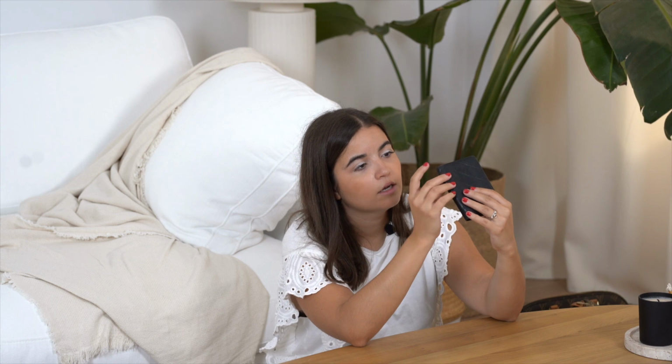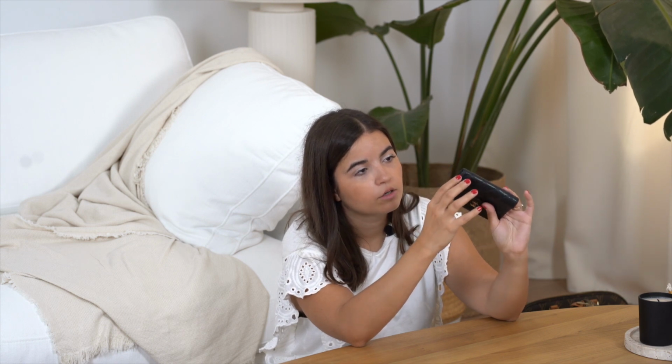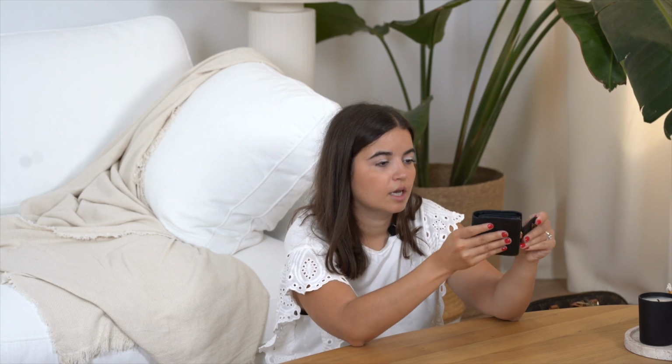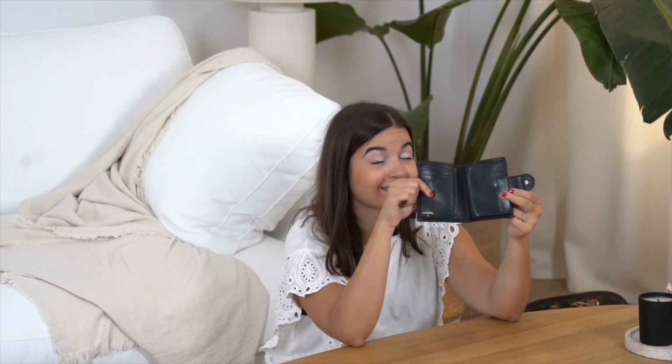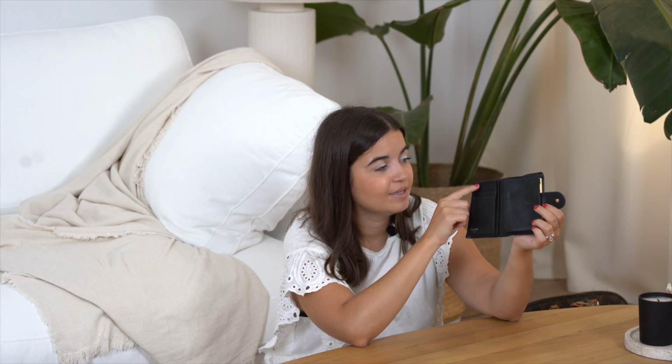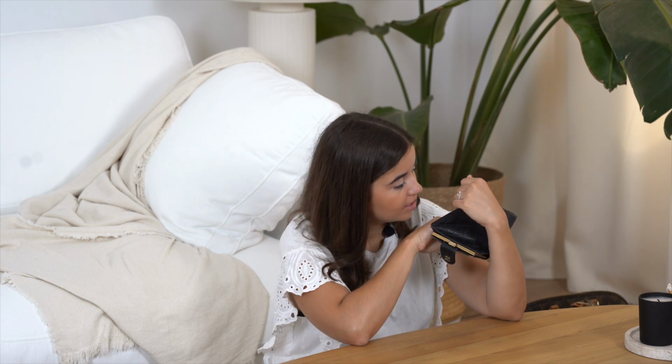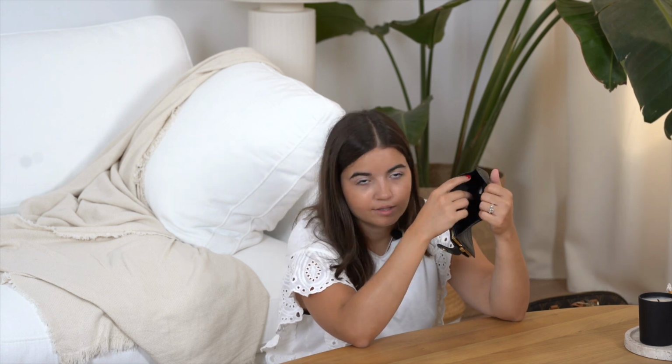See, on the outside here on the corners, it's a little bit damaged. But otherwise, it's in good condition, I have to say. The pressure button works super fine. Here we have multiple card sections. We have the made in France, obviously. We have a pocket here for banknotes and everything.